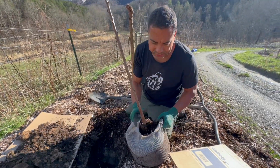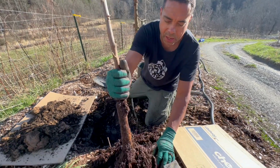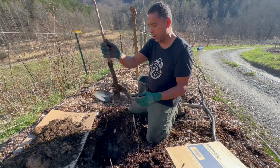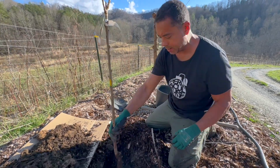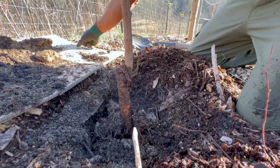Once again, we got one of these socks on here. Let's see if we got the same phenomenon. Ooh, heavens to Murgatroyd. Lo and behold, that's exactly what they did all over again. So we're gonna get this in here, get it covered up.